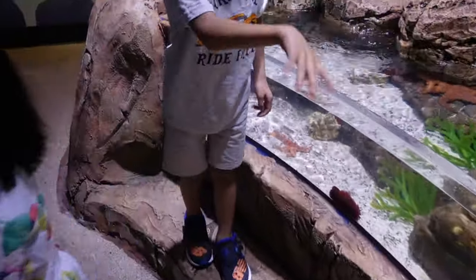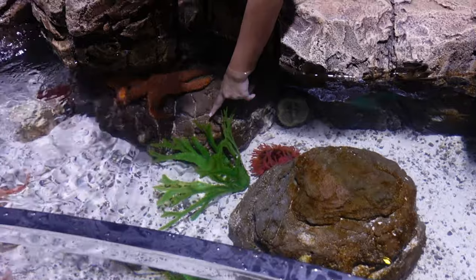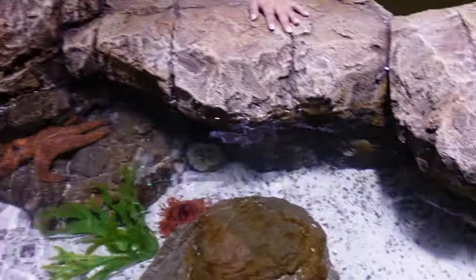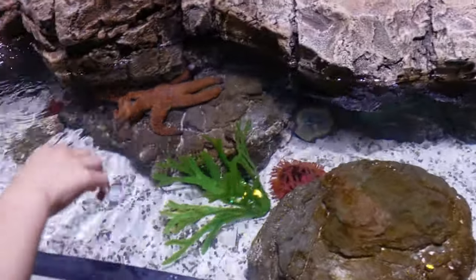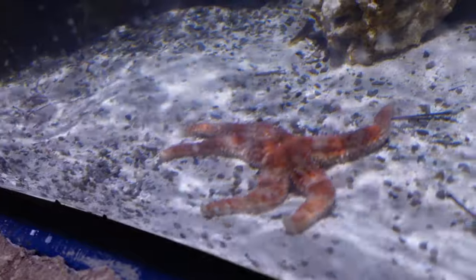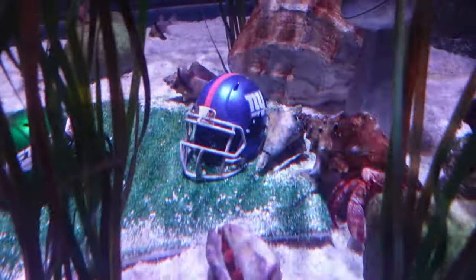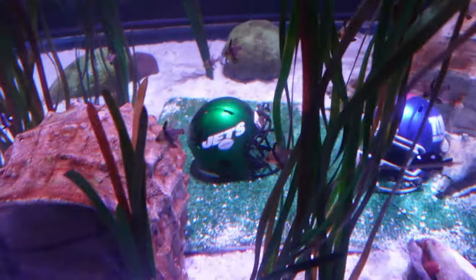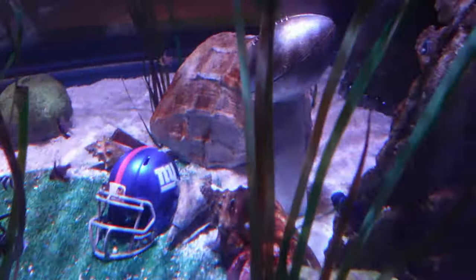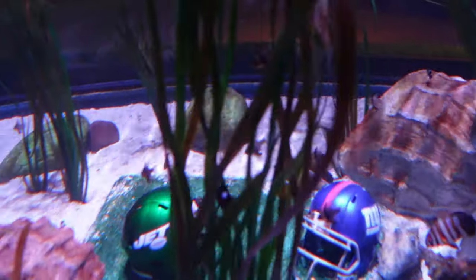What do you guys, you guys touch something? Yep. Is it a starfish? Yeah. It just feels hard, like a rock. It's a starfish. New York rivalry, Giants, Jets. Go Giants! Is that the Heisman Trophy in there? Ooh, look at that.